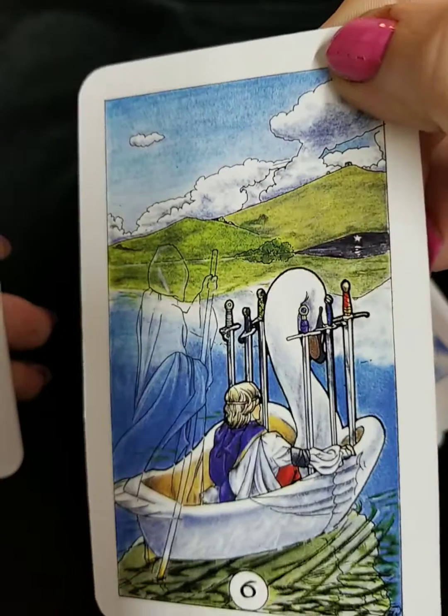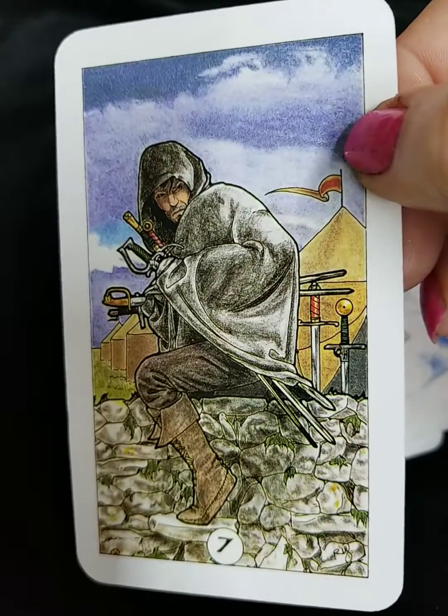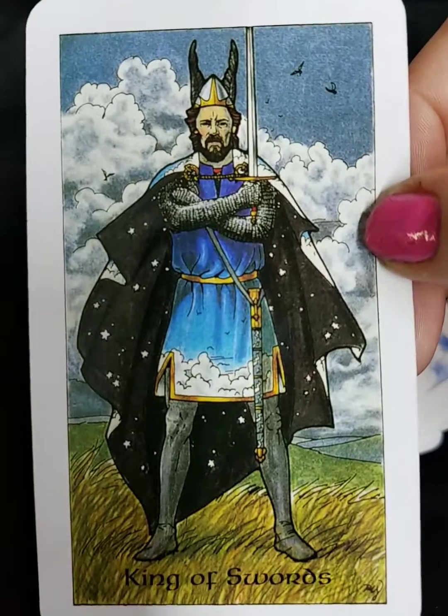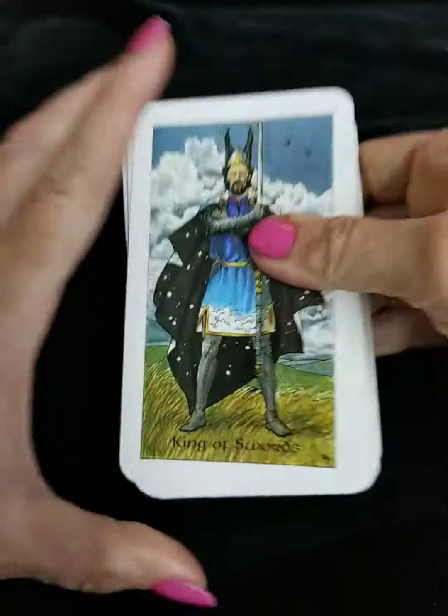And we are coming to the end. As I've said, this is the Robin Wood deck, published in '91, one of the more popular decks on the circuit. And it is a good deck for a beginner and a seasoned reader alike.